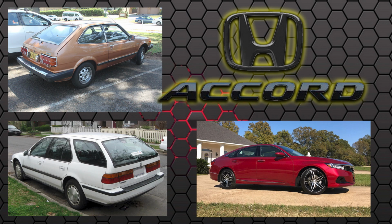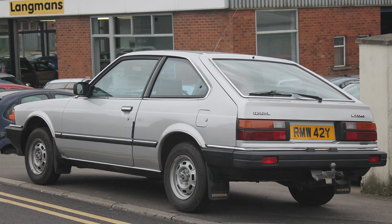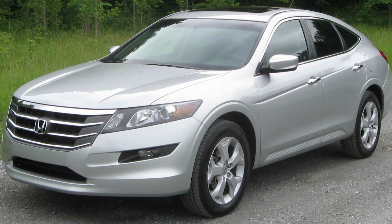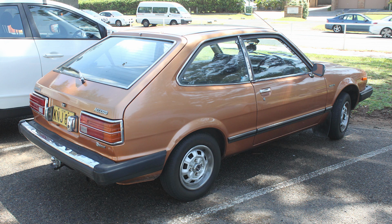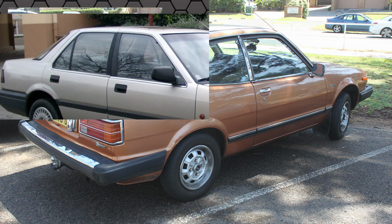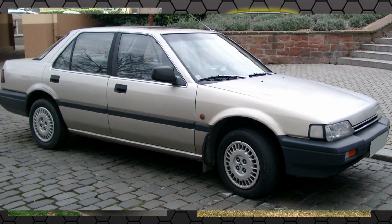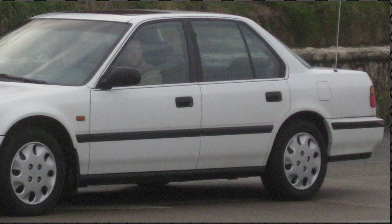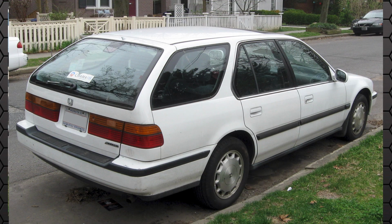In addition to the four-door version, there had been multiple variations including a coupe, a station wagon version, a hatchback, and the Honda Cross Tour crossover version. When the Accord made its first appearance, it was a compact hatchback, but this all changed during 1989. By the time it entered its sixth generation, the Accord evolved into an intermediate vehicle with a singular platform but multiple variants for bodies and proportions in an effort to become more competitive against its rivals.